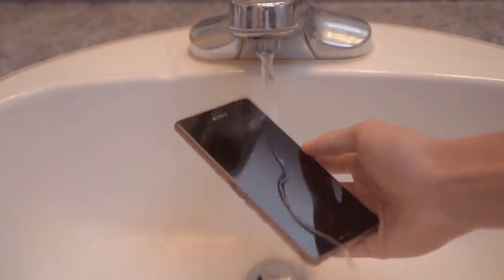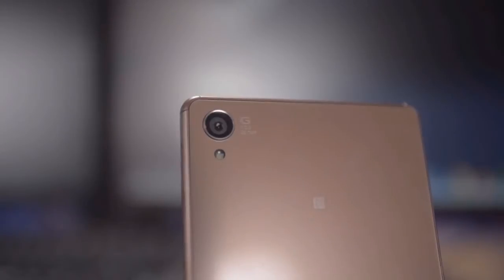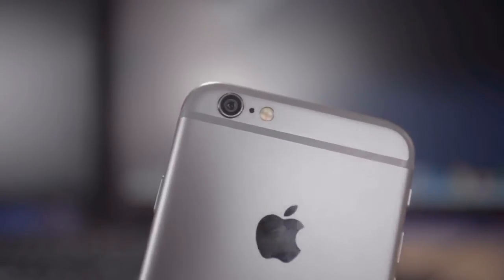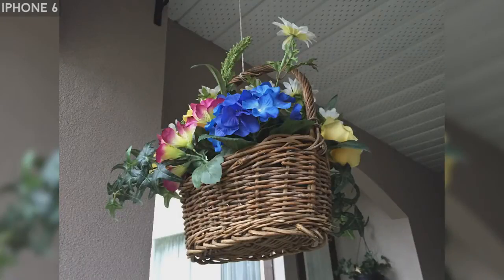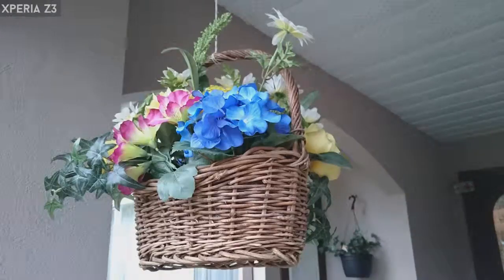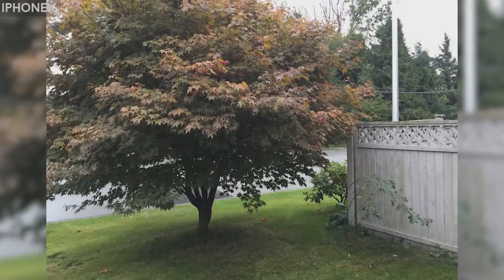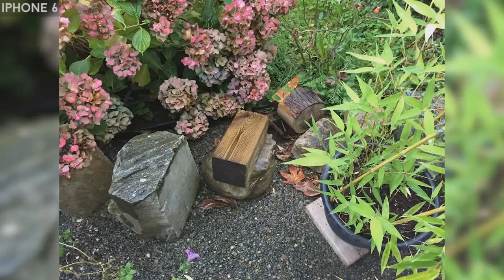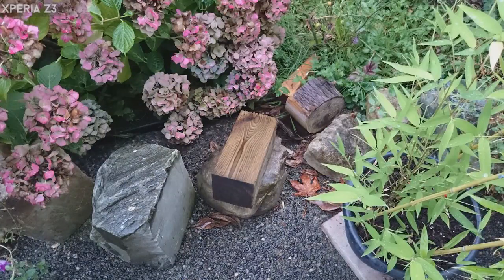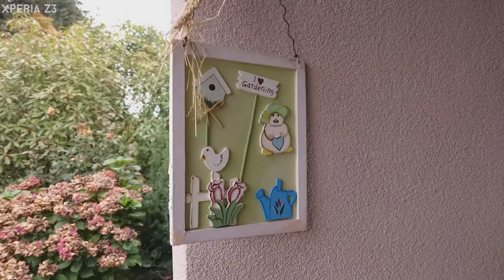And last but not least, let's move on to the camera and the microphone quality. The Sony Xperia Z3 has a 21.7 megapixel sensor on the back and a 2.2 megapixel sensor on the front. On the other hand, the iPhone 6 has an 8 megapixel sensor and a 1.2 megapixel sensor on the front. So with 20.7 megapixels, the Sony Xperia definitely has sharper images, more detail in the shot. Something to note is that if you're shooting in automatic mode in your Sony Xperia, it's going to automatically shoot 8 megapixel images. So you have to go to manual mode to shoot full 20.7 megapixel images.